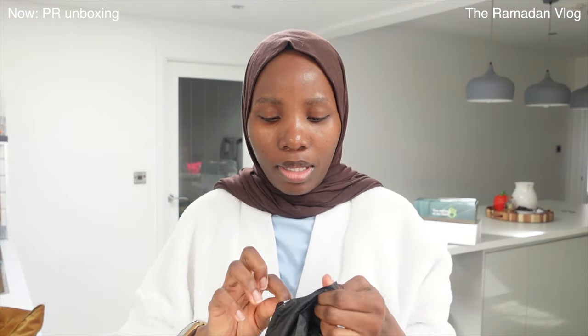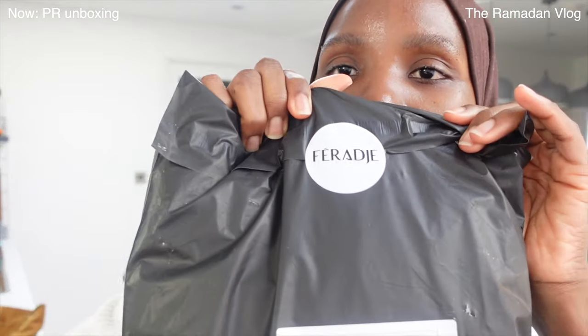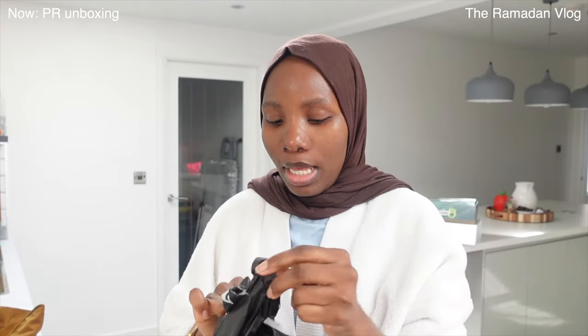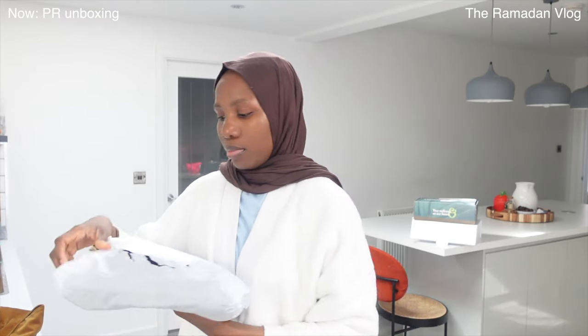So I was sent this abaya from a small business called Faraj. I think it's Faraj. I don't know how you pronounce this. But yeah, Faraj London, and I might actually get to wear it tonight. It comes with a cute note. Dear Hameedah, we hope you adore this blue abaya. Oh, thank you.